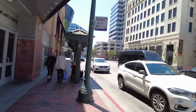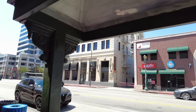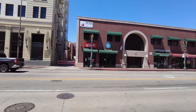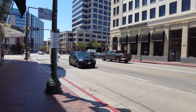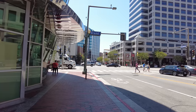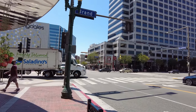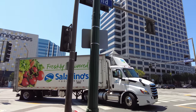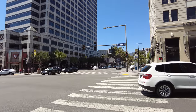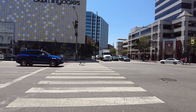Glendale's downtown is really impressive. Many modern buildings, along with some older ones like this one, the Men's Warehouse. And there's the Gabriella's New York City style pizza. Seems kind of neat. We're back at Brand Street again. Pretty sure this is the busiest road in the city. Let's cross the street here.